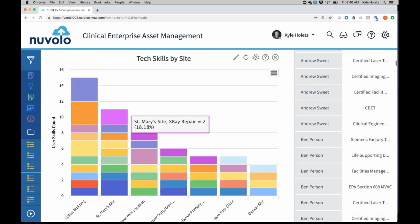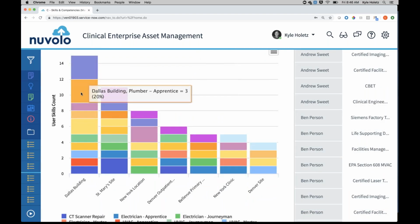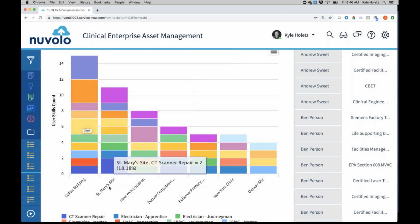Continuing down the line, looking at skills as opposed to certifications is a little more granular, right? This is the same report, it's just looking at, instead of certifications, how many skills we have, like laser skill, fusion pump skill. You'd be able to see how many of each of those skill groups you have in those areas.